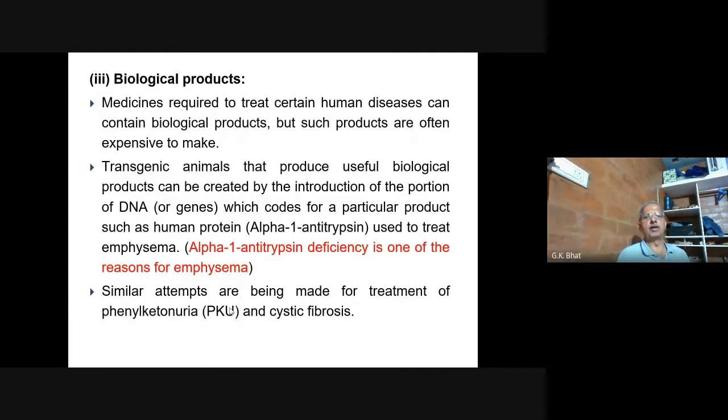Now coming to biological products. Medicines required to treat certain human diseases can contain biological products, but such products are often expensive to make. What do you mean by these biological products? Transgenics that produce useful biological products can be created by the introduction of a portion of DNA or genes which codes for a particular product such as the human protein alpha 1 antitrypsin, used to treat emphysema.